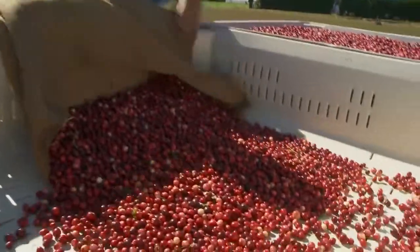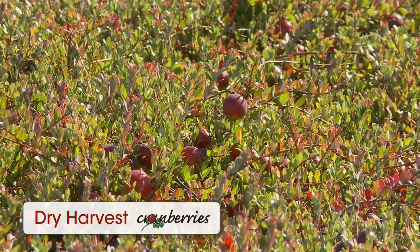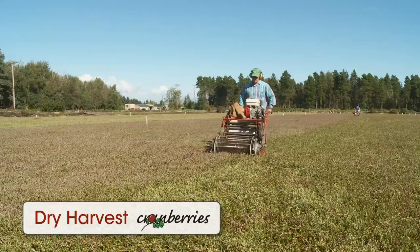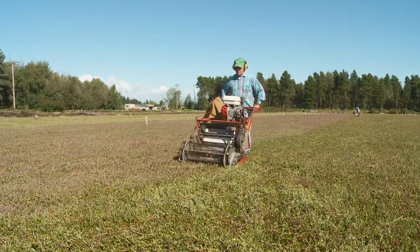It's late September and the BC cranberry harvest is getting underway. These cranberry vines are loaded with ripe red berries. On most farms, they would be wet harvested by flooding the bogs. But at this farm in Richmond, they're using the dry harvest method.